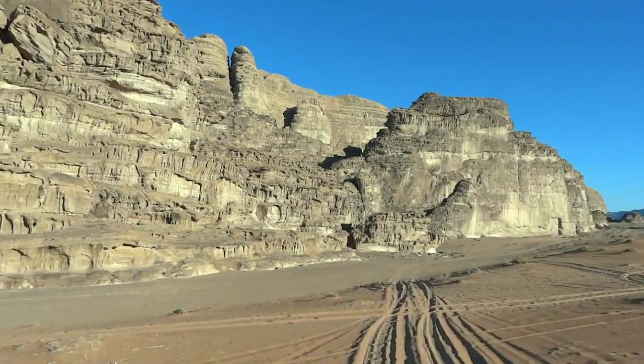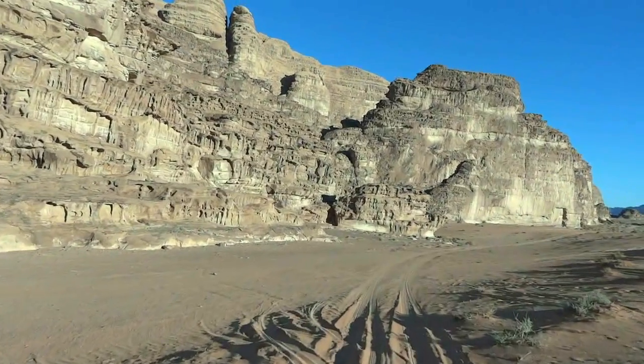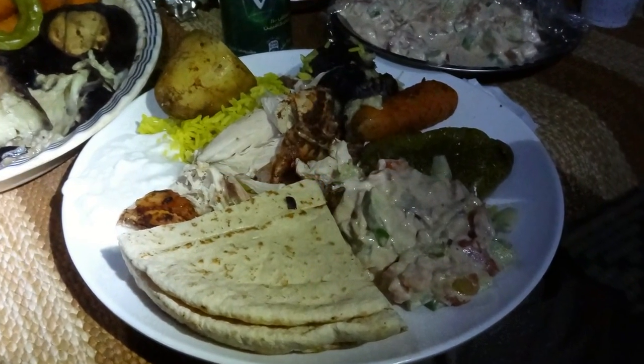At the visitor center, we transferred to a waiting pickup truck which drove us 30 minutes on twisting sand tracks deep into the protected area. We stopped at a Bedouin camp that night and enjoyed a traditional campfire meal. We were alone with our guide in this remote camp.